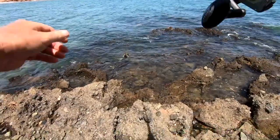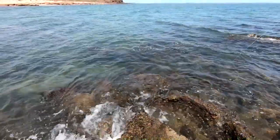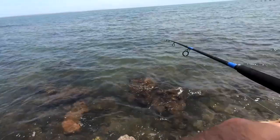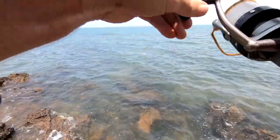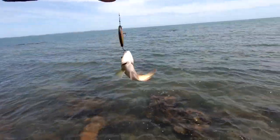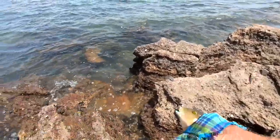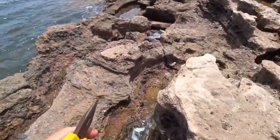A cod just there! He's gone. Not a very dignified release. He's on! What's he got here? Oh, it's like some kind of, I'm not sure. I've joined a Facebook group called All Fish Species, and just put a picture on there of the fish you call, and within minutes sometimes you get a response, and very knowledgeable people all over the world. He's away. And I believe this is a blue tuskfish. Fantastic little fish. Beauty.